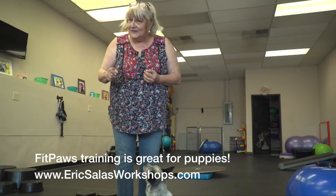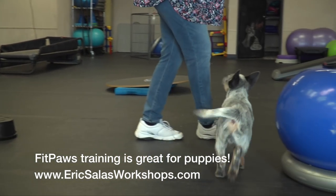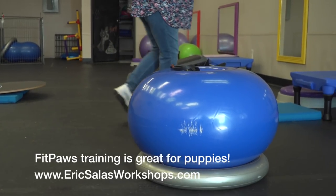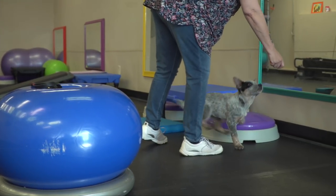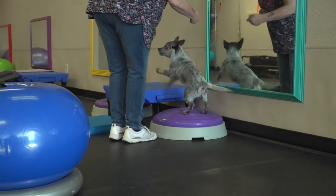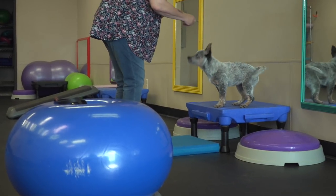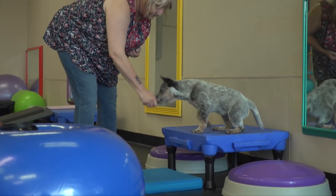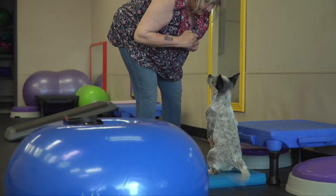This is Lug. And Lug is 4 months old. And this is his first time in FitPaws. So he's gonna, good boy. Can you come up here? Up, good. Oh, good sit. Good sit. Okay, can you bring your feet down? Good boy. Good boy. Oh, meerkat.